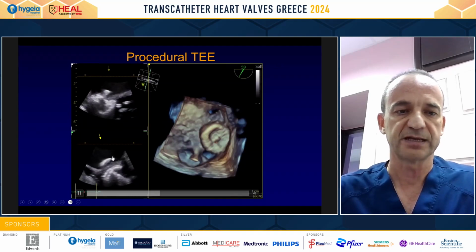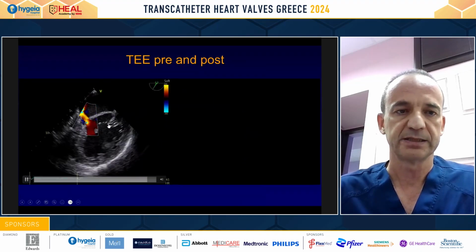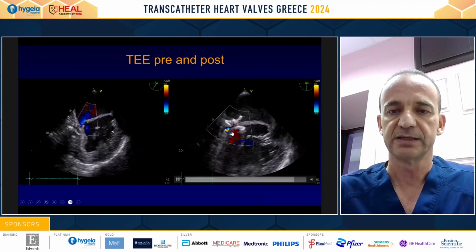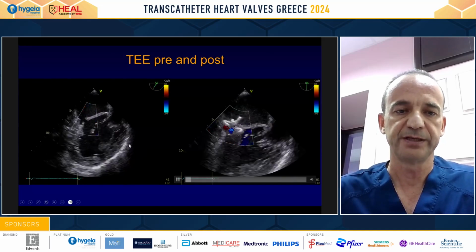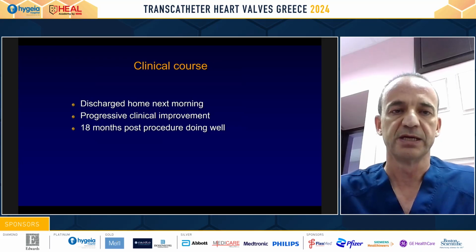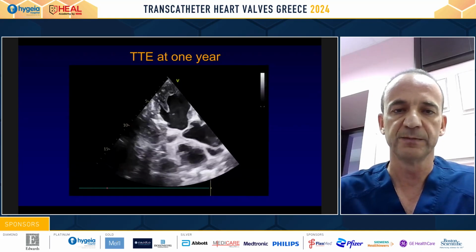You see the device straddling the neck of the pseudoaneurysm. And again, the TEE pre and post, there was trivial residual flow. And these are some TEE pre and post frames that you can see the device here sitting well with trivial residual flow. The patient did well. He went home next morning. He had progressive clinical improvements, and 18 months after the procedure, he's doing well.